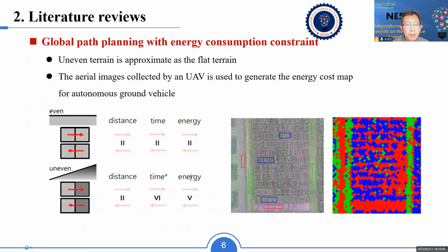Another energy-efficient path planning approach is presented based on the assumption that the energy consumption for the autonomous ground vehicle is correlated with the ground appearance. The aerial image collected by a UAV is used to generate the energy cost map of a given environment, which is further used for energy-efficient coverage path planning.